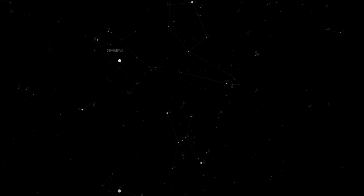To the left and above Taurus, we see Gemini. Its brightest stars are the bluish-white star Castor and the orange star Pollux. In spring of 2026, Jupiter is seen among the stars of Gemini. The yellow star Capella is the brightest star in Auriga, the charioteer. The constellation looks like a large pentagon.